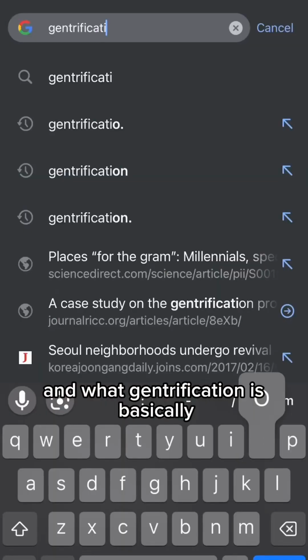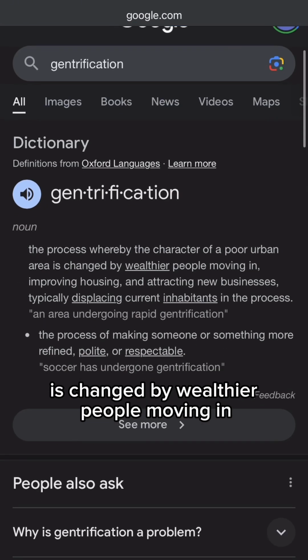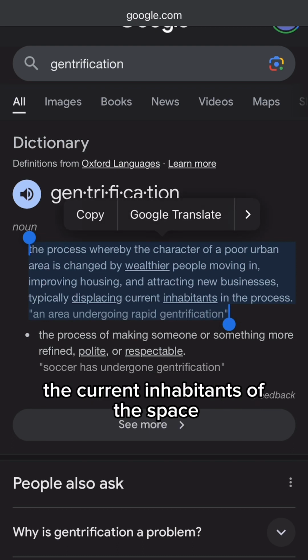What gentrification is, basically, is a process where the character of a poor urban area is changed by wealthier people moving in, and in doing so they usually improve housing and attract new businesses, but they also usually displace the current inhabitants of the space.